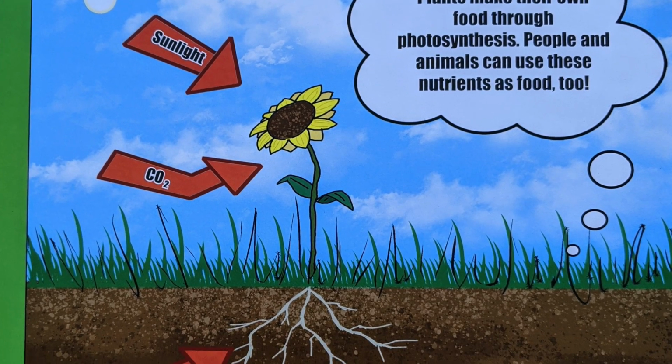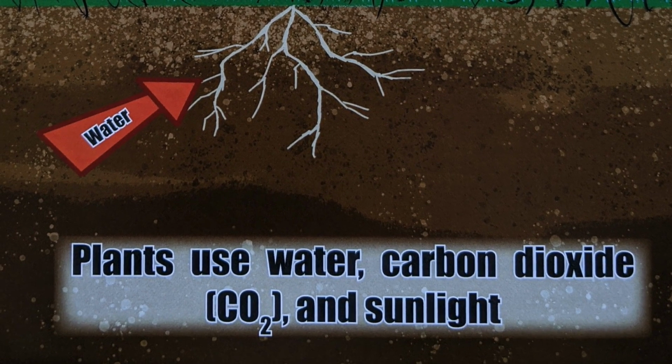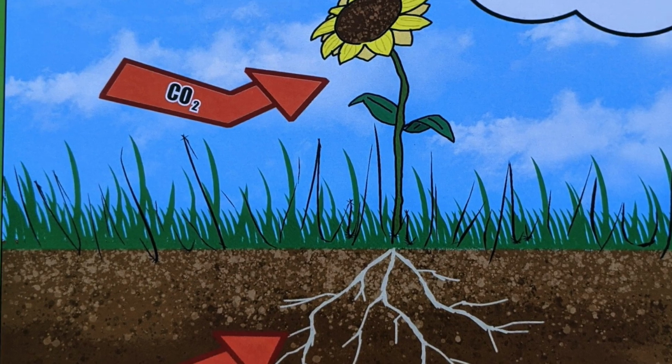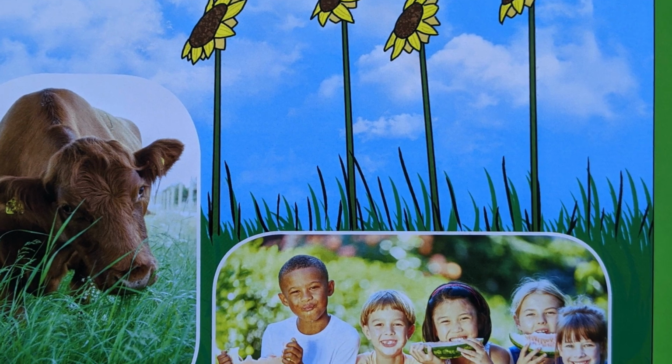Plants make their own food through photosynthesis. People and animals can use these nutrients as food too. Plants use water, carbon dioxide, or CO2, and sunlight to make natural sugars and starches that people and animals need to survive.